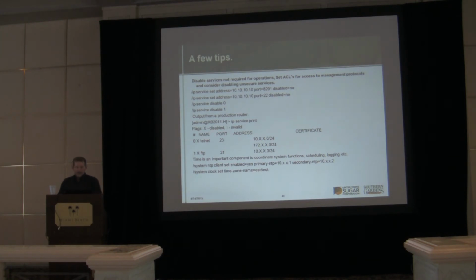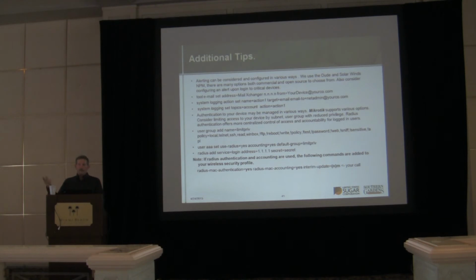Again, NTP, time is important for logging purposes, for coordinating, for troubleshooting. It helps you out. I use email. I have a log setting, action. If you log into my router, you log out of my router, it's going to send me an email. I'm going to know that you did it.